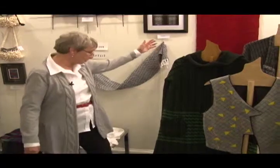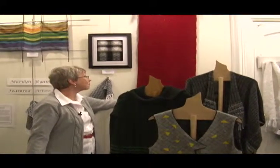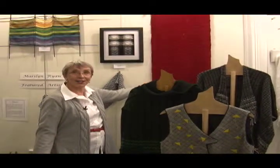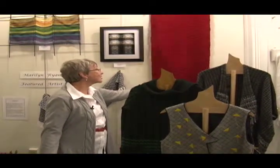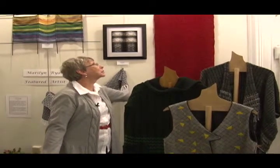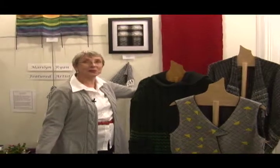This one, this red one, is interesting because it has sequins in the yarn. And so it has a lot of sparkle. This is a shawl. It's hanging up like a wall hanging, but it really is a shawl, and it will sparkle when it gets wrapped around someone's shoulders.